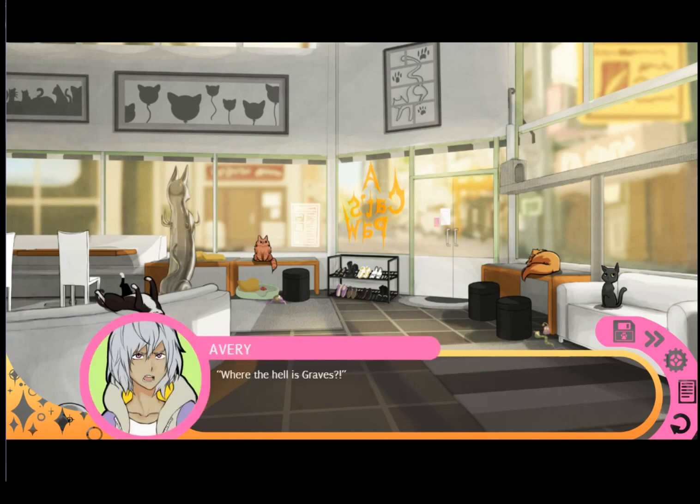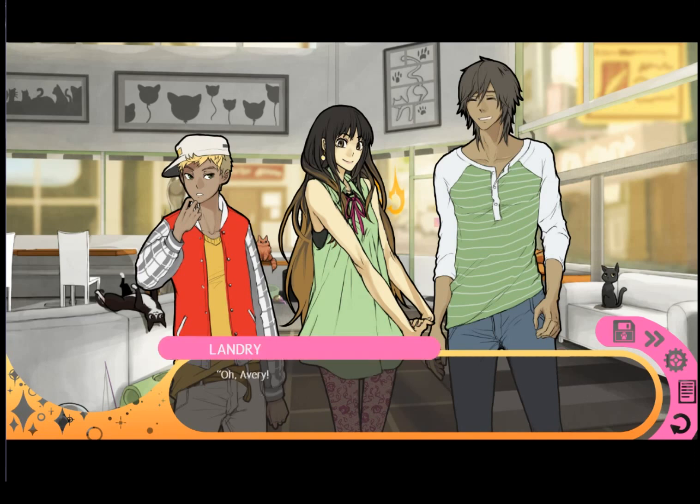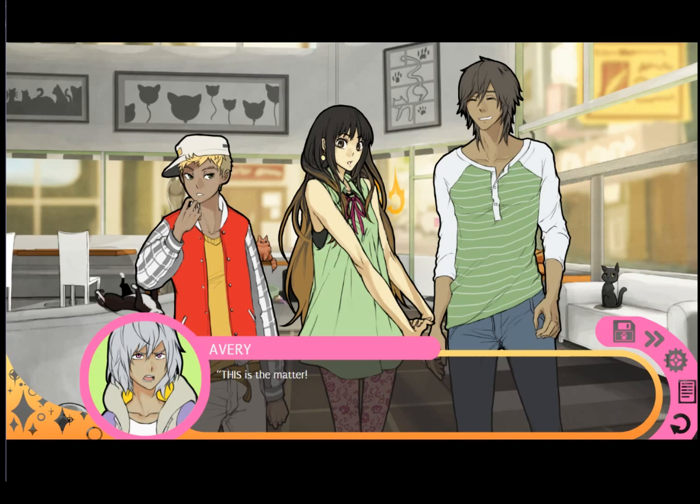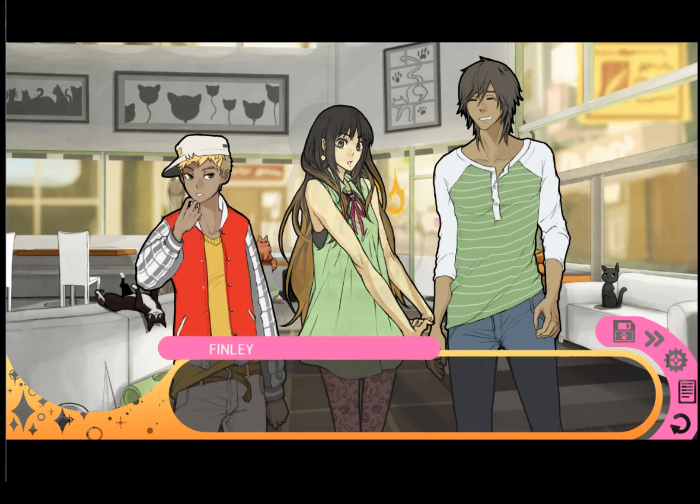Where the hell is Graves? Looks like most of them are already here. They're already setting up the table for breakfast. It's like this is a regular, normal day where nobody grows cat whiskers. Oh, Avery! I didn't think he's in yet. What's the matter? This is the matter. This whole dumb situation. You probably can't see the whisker I'm waving around, but I don't care. He knows what I'm talking about.